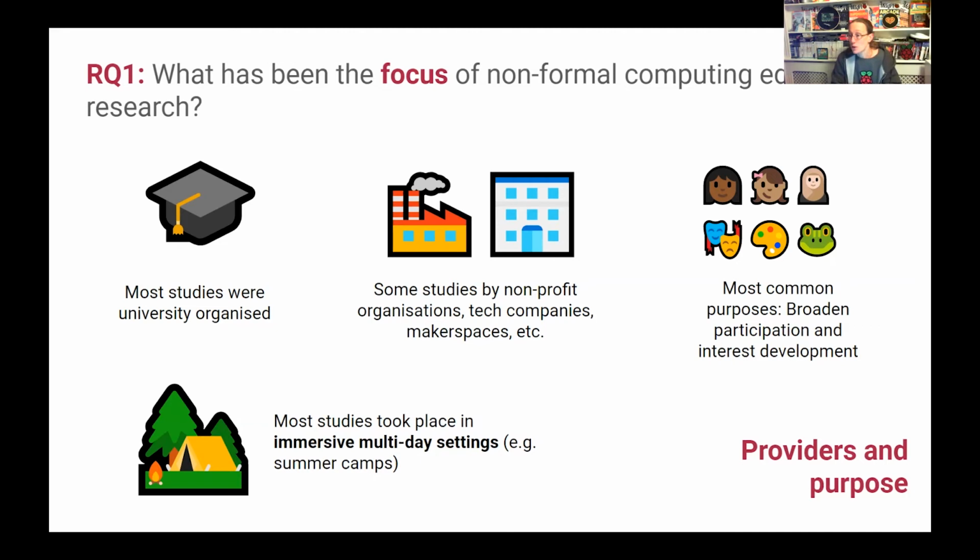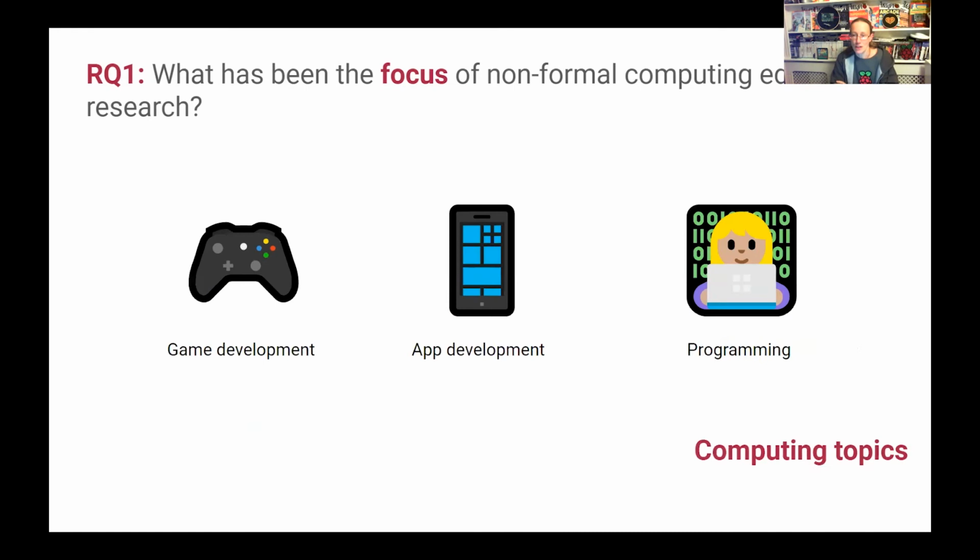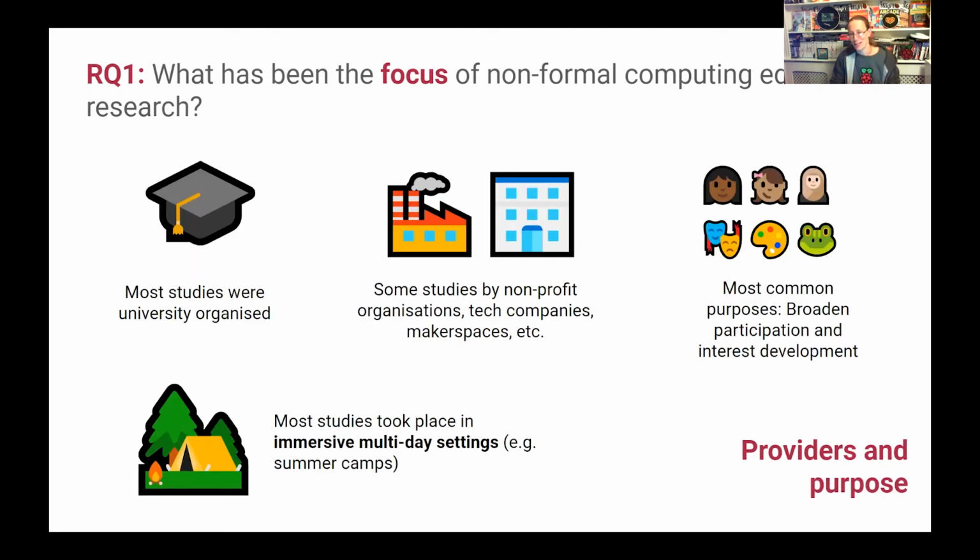What were they trying to do? Well, the most common purposes were broadening participation. So that was trying to bring groups into computing that have traditionally been underrepresented. And also interest development, where the focus there was more on getting people to get more involved in computing and choose computing as an option for university and as a career. Most of the studies were in immersive settings, so they were often in summer camps run by the universities.